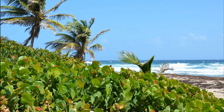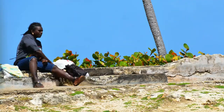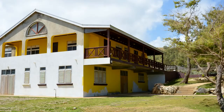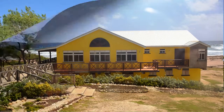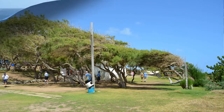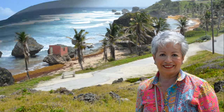Barclays Park was named after Barclays Bank International Limited, who gifted the park to the government of Barbados in order to commemorate the occasion of the country's independence in 1966. It was opened the same year by Her Majesty Queen Elizabeth II. On this side of Barbados coast, the strong currents and powerful waves make the sea too dangerous for swimming.